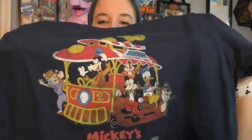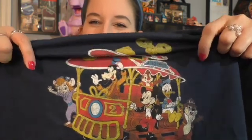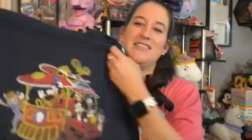And there's tons of colors you could choose for this. I went with navy blue. I probably should have gone with a lighter color, but how cute is that on the trolley? And what I really appreciate, sorry, I'm showing all of these very weird, is that we have Gadget and Chip and Dale in their Rescue Ranger outfits. And then you got Donald, Mickey again, my guy Goofy. It says Mickey's Toontown, Disneyland.